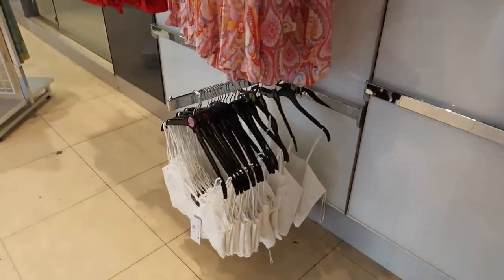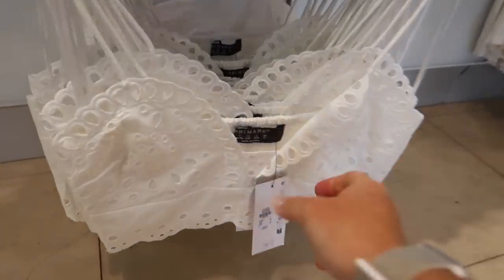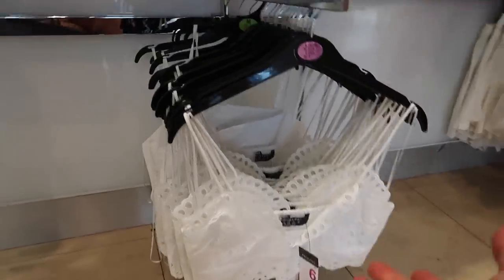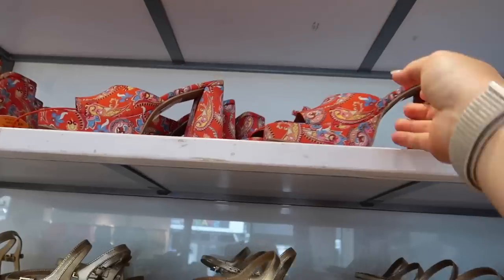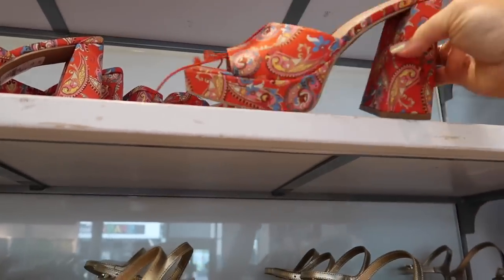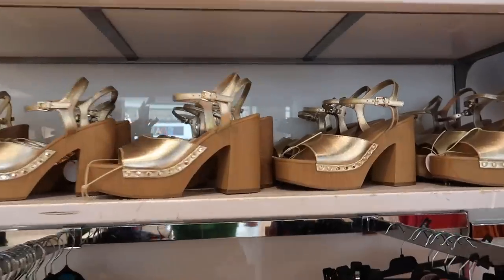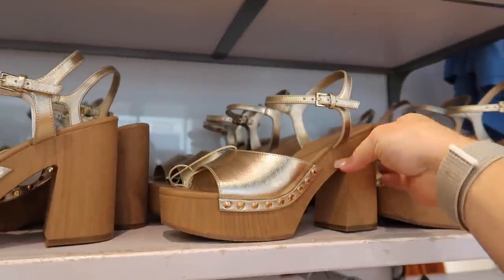And then we've got this cute little bralette as well, that same sort of fabric, and this one here is £14. See, that doesn't make sense. £10, £14, maybe it's an expensive fabric, I don't know. If you really want to go all out with the paisley, they've even got paisley shoes, and these are £16. I mean, they could be a statement. Not my style. Are we going to be seeing clogs coming back in? We've got some gold clogs here as well that are also £16.